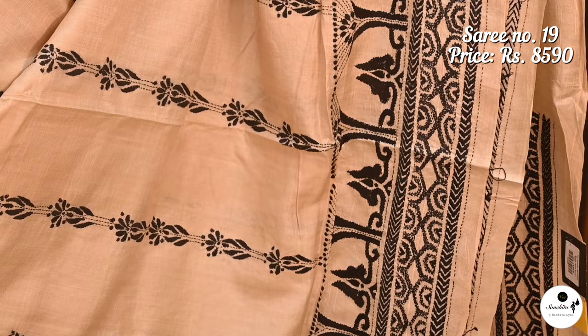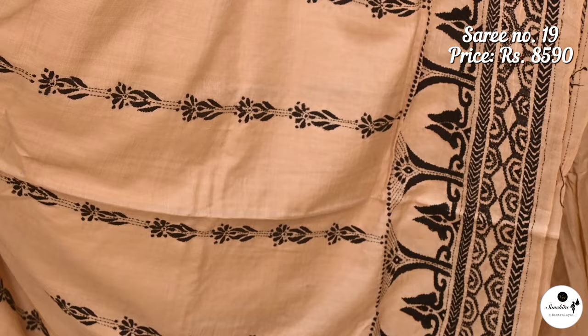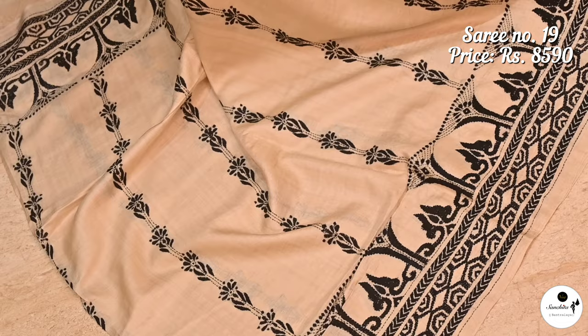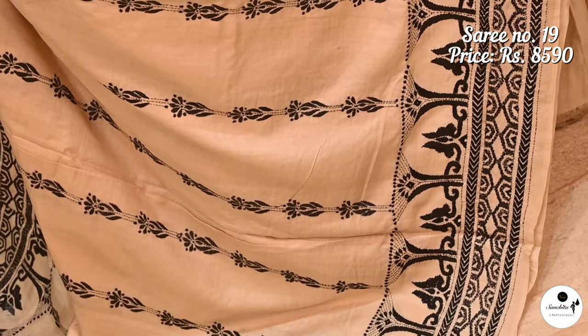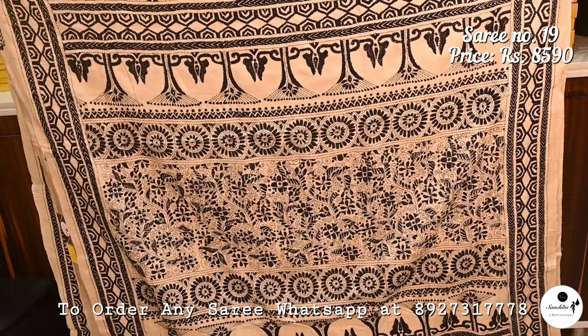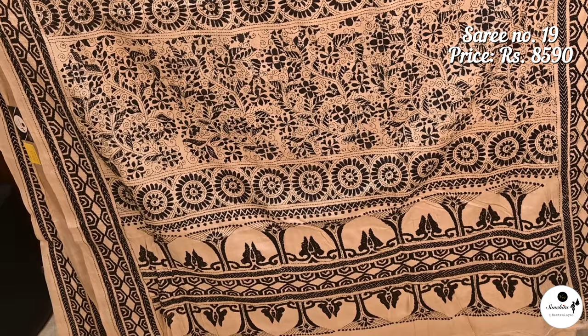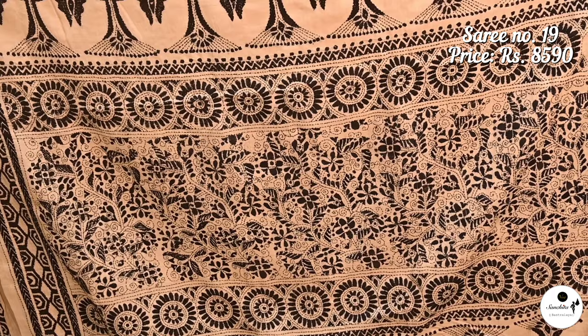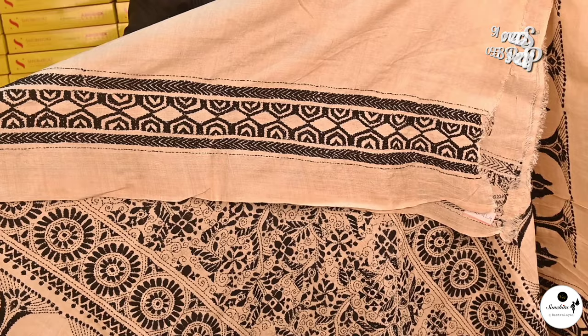Very unique and sober handwork design throughout the body of the sari. Floral design falling vertically throughout the body. Pallu filled with intricate handwork in horizontal panel design. The blouse piece has broad border. This is a beautiful Kantha tussar in beige.